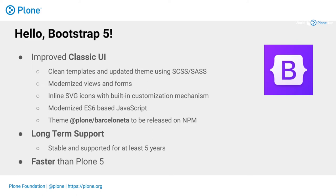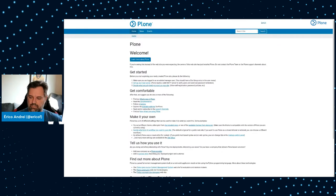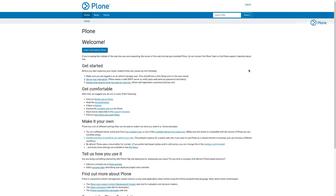This, as I said, is a long-term support version of Bootstrap. We are happy to have this one. It's going to be supported for at least 5 years, so we have something to rely on. And really important, it's faster than the current user interface in Plone. But let's take a look. So here, let's go. This is the look and feel.